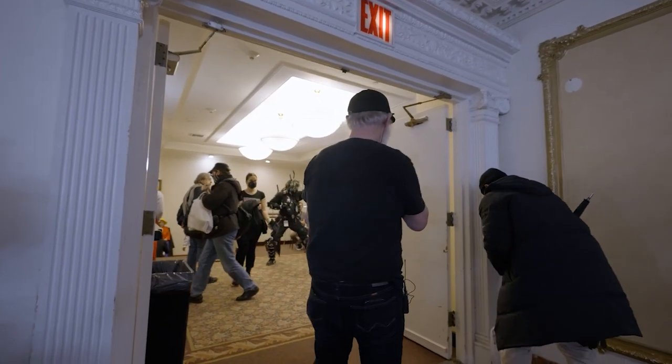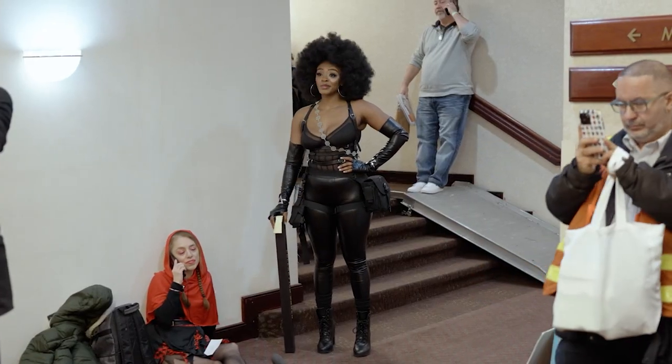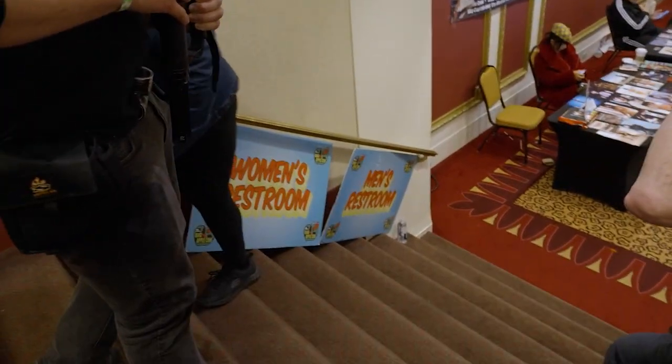The killer balcony area. And there's cosplayers. More cosplayers. There is Domino. Very cool cosplay. So the signs for the highly touted balcony are men's room and women's restroom. That's how they know that the high class comics are upstairs.